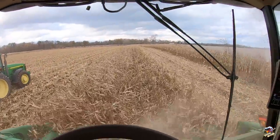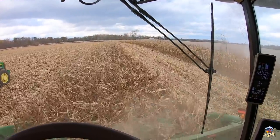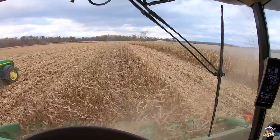You are looking at the last few rows of corn here at the Martin Farm for the 2019 season. Not saying this will be my last harvest video. We got another farm we're gonna go help finish up their last 500 acres or so. But that's gonna do it for here.